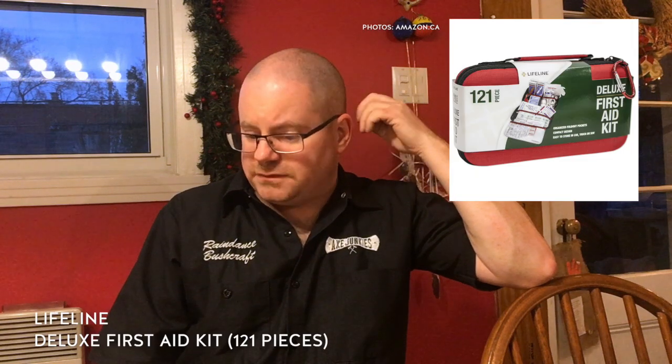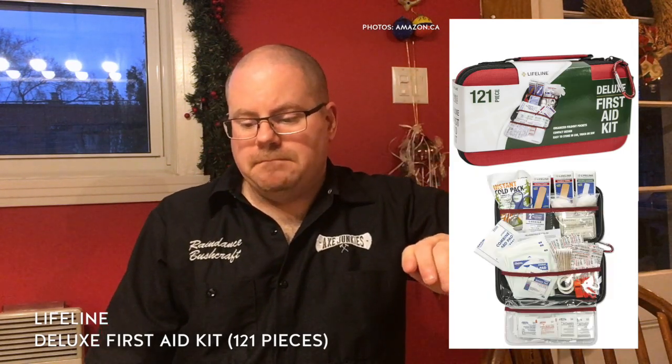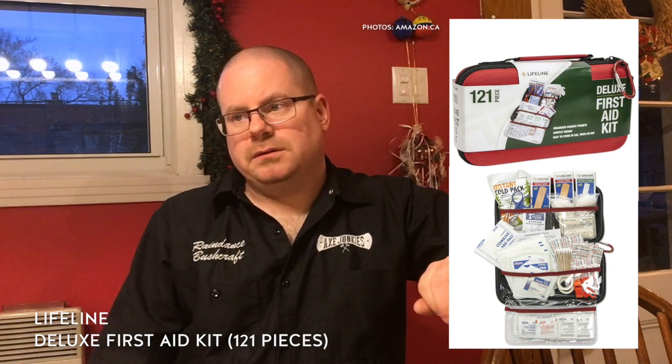Okay, number 8 gave me some trouble. What I have here is the Lifeline Deluxe first aid kit. That's the one with 121 pieces. But I only have that one as an example. I like it because it's got a lot of stuff, but you should always see a first aid kit as a foundation to build on. You're always going to be adding little things in, because very few affordable first aid kits get it all.